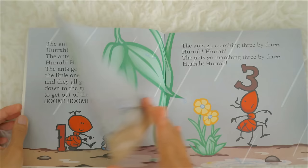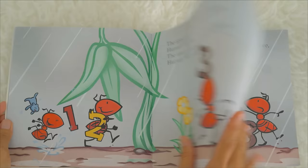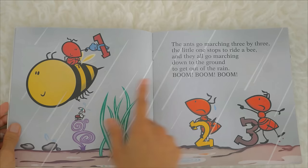Next, let's continue singing. The ants go marching three by three, hurrah, hurrah. The ants go marching three by three, the little one stops to ride a bee. Ooh, look at that ant, he's riding a bee. And they all go marching down to the ground to get out of the rain.